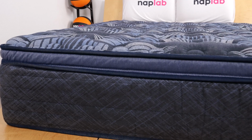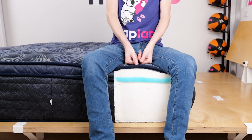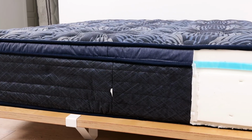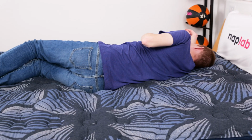The Perfect Sleeper uses a combination of polyfoam, memory foam, and coils. The polyfoam and memory foam layers rebound back to shape effectively instantly. However, the memory foam layer takes a moment or two to fully recover to its original shape, which impacts the totality of the material responsiveness on the mattress. While these speeds are slower than average, they are still far from the worst we've seen. As a result, I don't expect it'll be an issue for most sleepers.